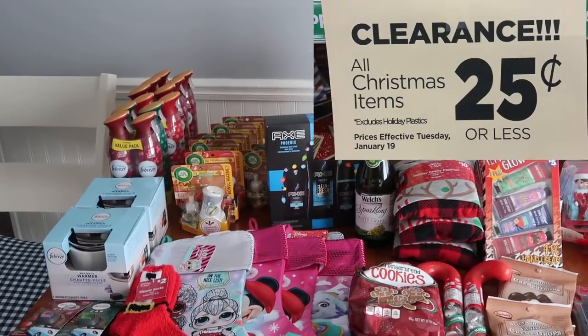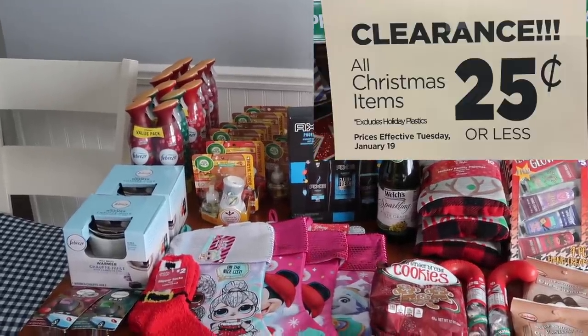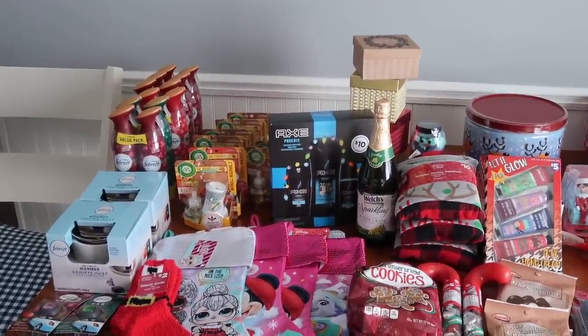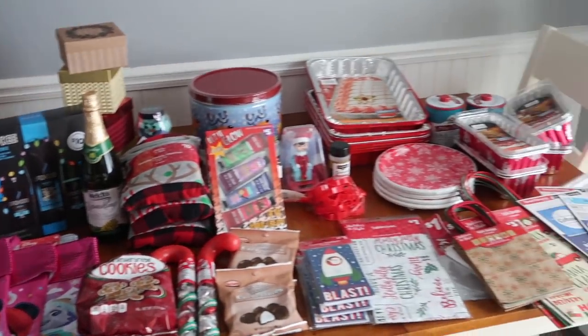Today was the quarter sale over at the Dollar General, and it's going to be running from this Tuesday the 19th right till next Tuesday, and probably next Tuesday it'll drop down to 10 cents. At that point, most stores will probably be cleared. We're going to talk about a lot of stuff that I found for a quarter apiece.